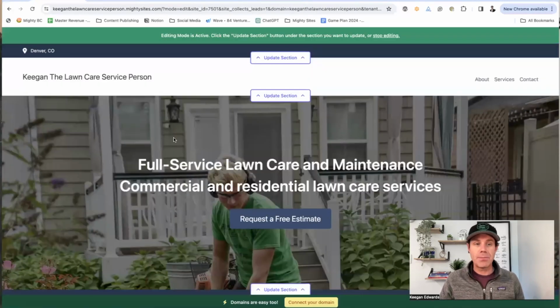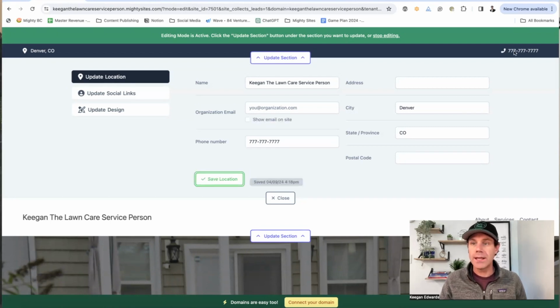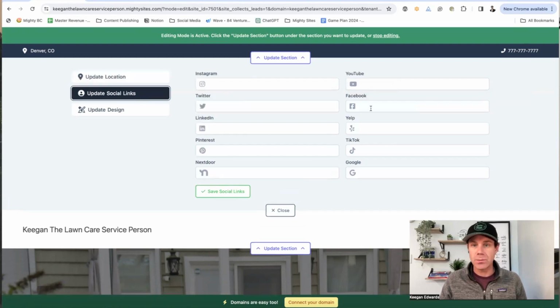So I'm going to jump right in here and start editing this template. The first thing I'm going to do is set up my phone number, right? I want people to be able to contact me. So I put in my phone number, and you can see how quickly and easily it populates up there on the right-hand side. And then I can add my social media links as well.